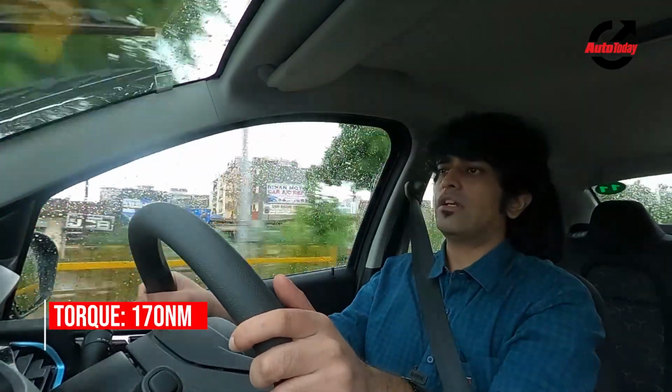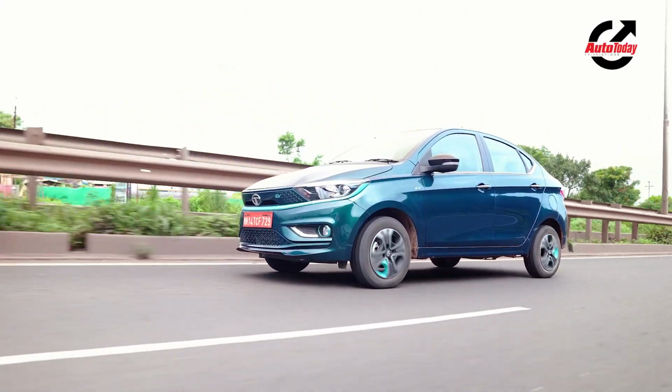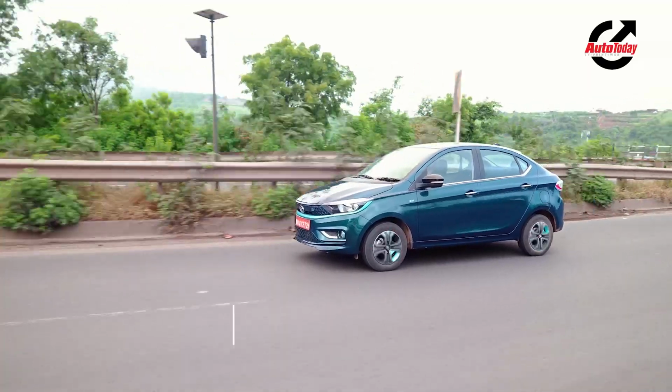Tigor EV has a peak power output of around 75 bhp and a peak torque output of 170 Newton meters. And you get two driving modes to choose from. There is your standard drive mode, and then there is S, which is Sport. What it does is give you access to the full quota of torque and power, which basically means every time you step on the throttle, the car goes really quickly.